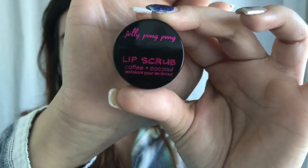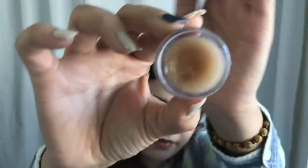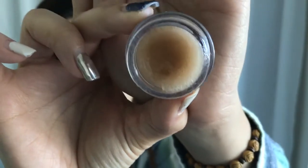The next and final thing in my IPSY bag, oh my gosh, I forgot how short these videos can be because you just go through them so quickly. The last thing is a lip scrub, and it's coffee and coconut from Jelly Pong. It's this right here. Oh, it's super dark, you can't see. When you open it, it's just your normal lip scrub. Focus, camera, focus. Normal lip scrub.